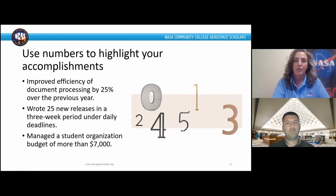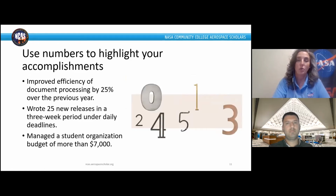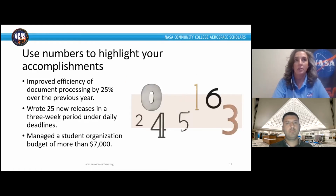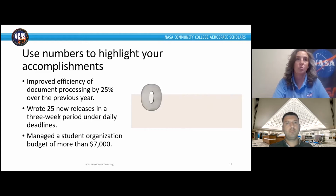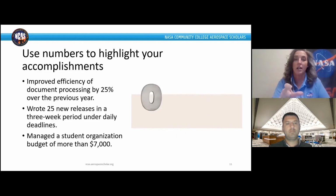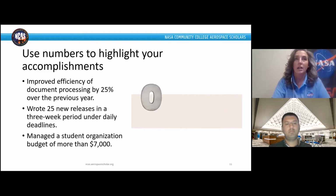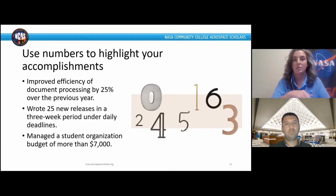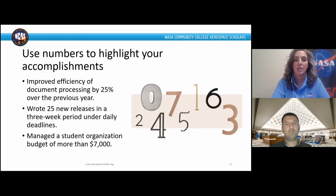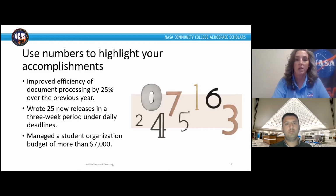And if there are any numbers that you have to show your performance, you want to show that you improved something by 10%, or you helped to write 25 news releases. Any numbers that you can include will really draw the eye of a resume reviewer, and it will really stand out. So if you published 2 papers, use that number so that the reviewer can see what you have accomplished. Numbers are very eye-catching, and you can use them to really make your resume stand out.